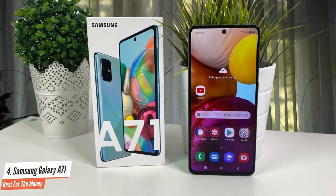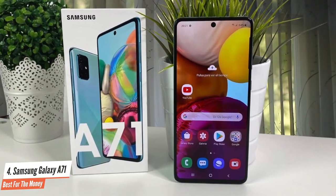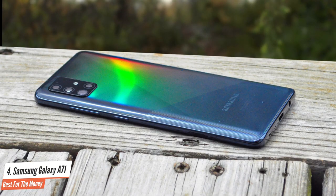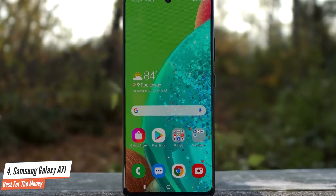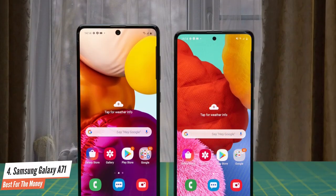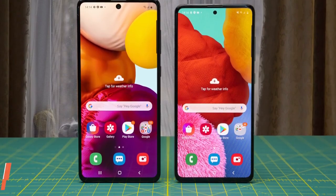The phone is running Android 10 with Samsung's One UI 2.0 skin on top, while on the inside it's packing the reasonably fast Snapdragon 730 upper mid-range processor with either 6 or 8GB of RAM. The 4500 mAh battery on board can last this phone well over 2 days of light usage on a single charge. The Samsung Galaxy A71 has plenty going for it, from its big screen and power to the feature-packed cameras and massive battery. This could well be a winning formula at an attractive price point.